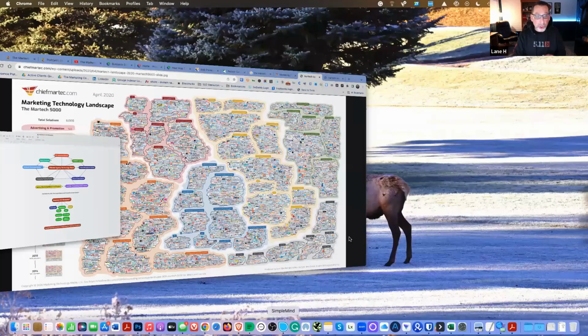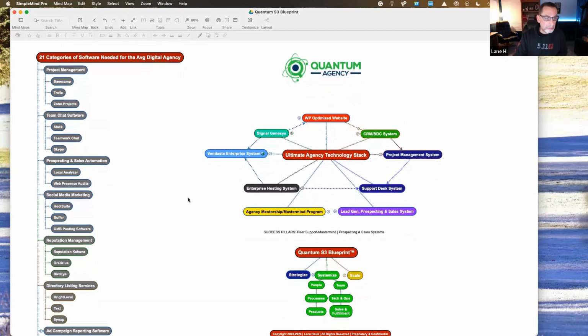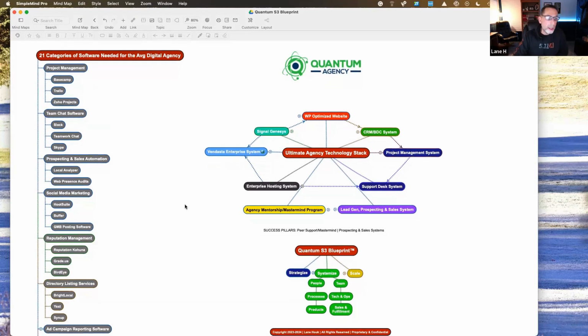Now, what I'm going to show you is basically a mind map, because I put this together maybe 3 years ago, and I've had it and updated it along the way. But here are the different major categories of software that I think every average digital agency needs.